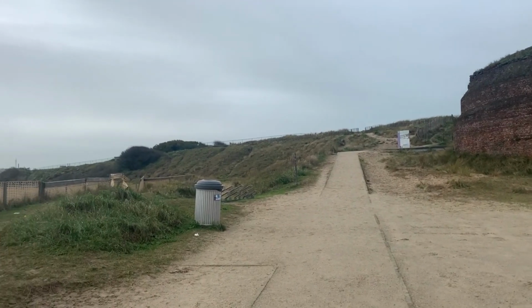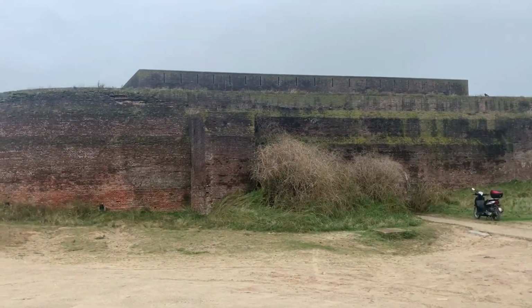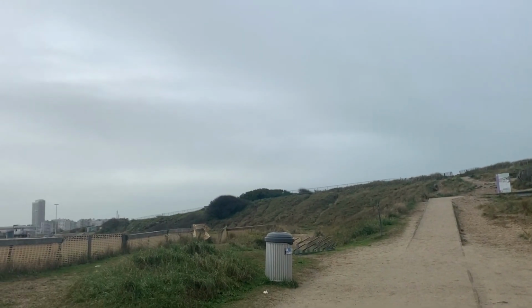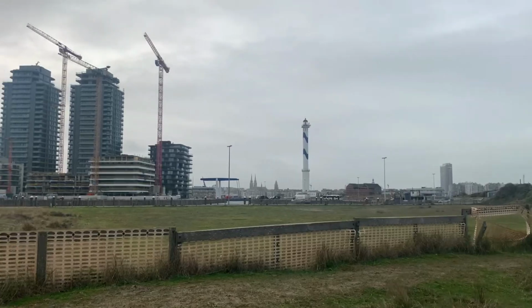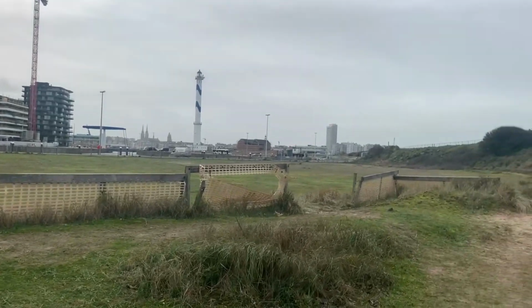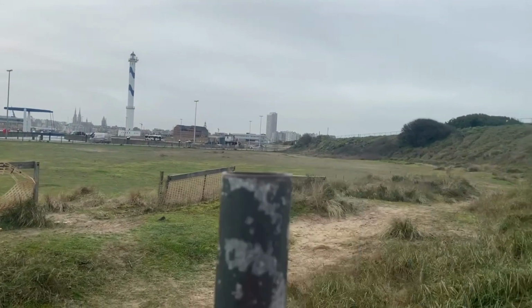For the final part of our trip, we have a day and a half left. We've arrived at Fort Napoleon in Ostend, and we're going to have a walk along the Atlantic war bunkers. You can see Ostend over there. It's quite breezy here, so the sound might be quite poor. But yeah, you can see Ostend in the background there.